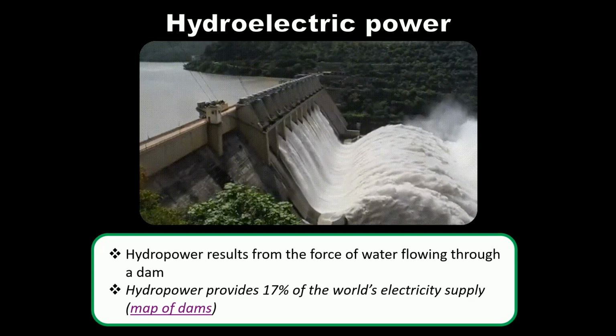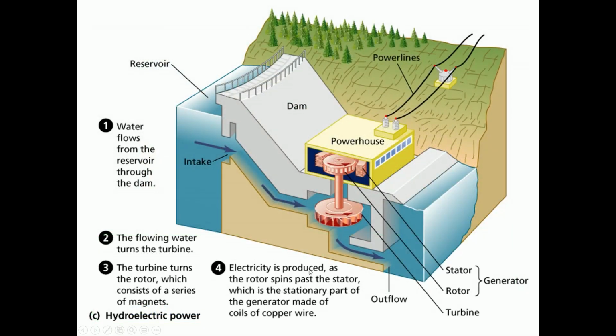This is a cross-section of a dam, how they kind of work. And you'll notice that they're a lot thicker at the bottom than they seem to be at the top. They're very sturdy structures. They have to be because of all that water pressure pushing against them.